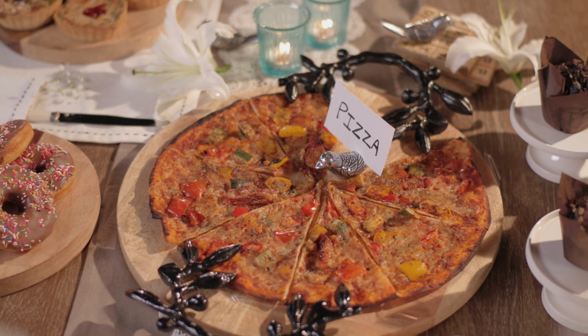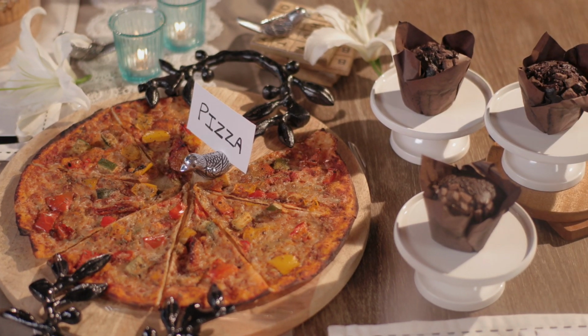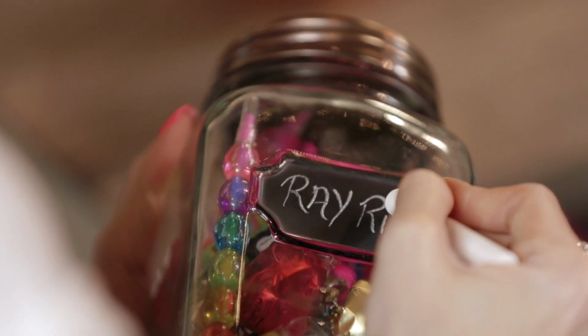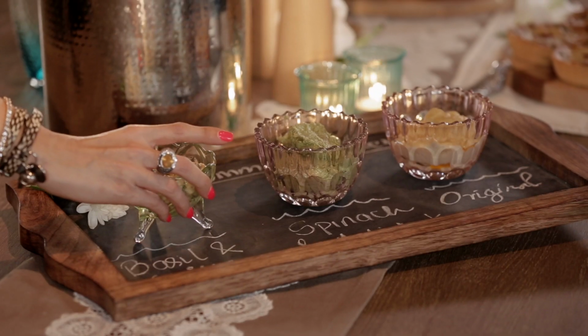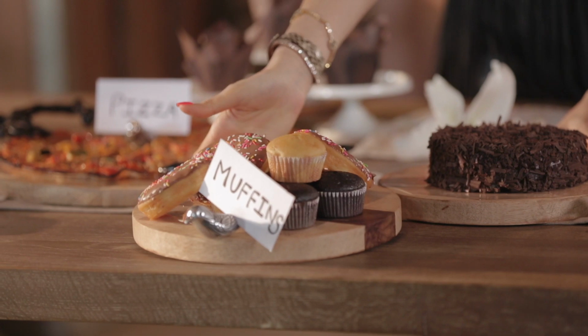One extremely cool way of serving platters is by displaying it on a chalkboard. It's fun, it's casual, and it's witty. You can find these cute chalkboards online or at any gift or stationery store.